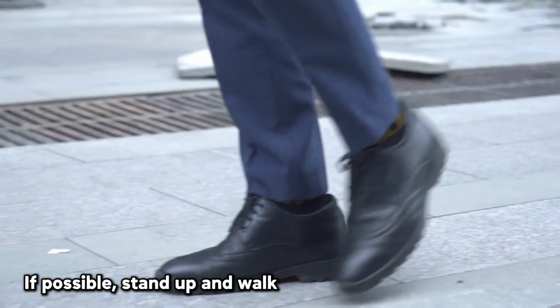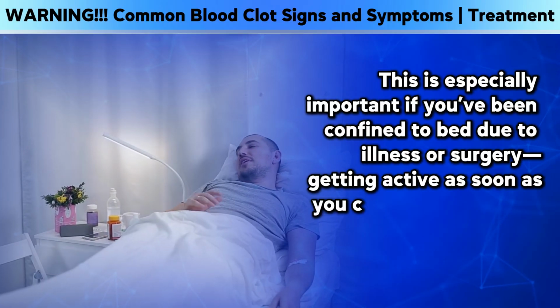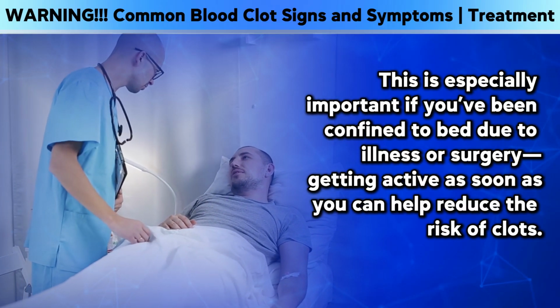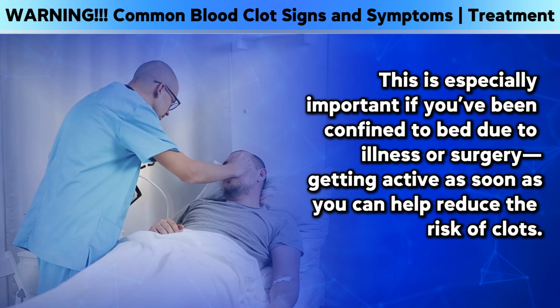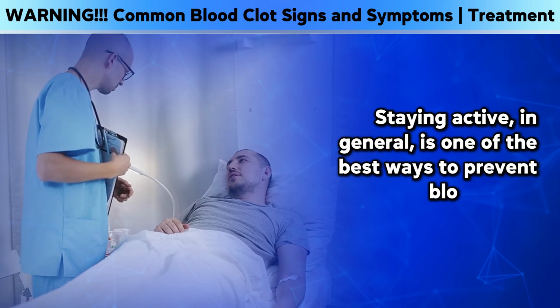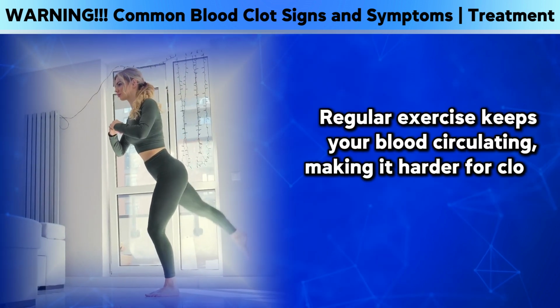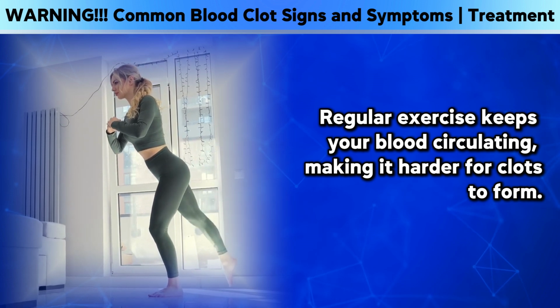If possible, stand up and walk around every couple of hours. This is especially important if you've been confined to bed due to illness or surgery. Getting active as soon as you can helps reduce the risk of clots. Staying active in general is one of the best ways to prevent blood clots. Regular exercise keeps your blood circulating, making it harder for clots to form.